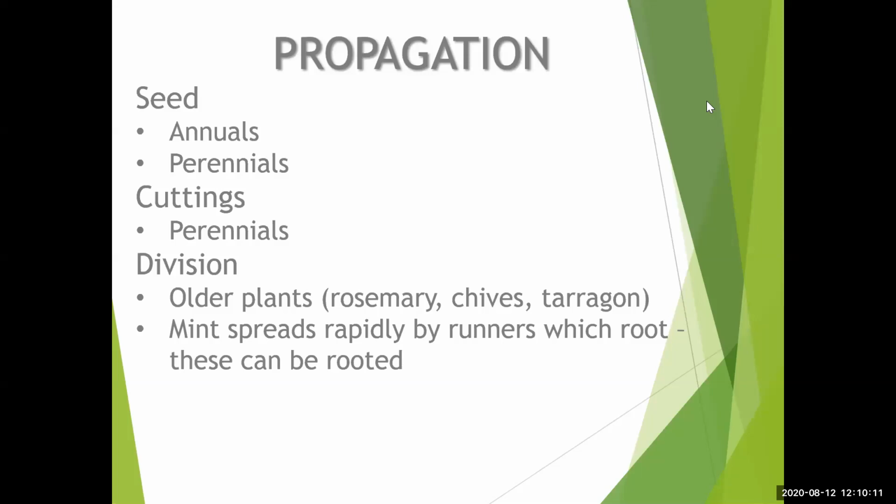So we can certainly purchase and start from seed, and that will be both annual and perennial herbs. So annuals would be 1 season-ish, and perennials would last longer than 1 season. And the reason I said 1 season-ish is because if you've grown herbs before, sometimes they don't follow the exact calendar of what we know as fall. Sometimes you start them early and you can get them to go a little bit longer, but really we can't expect too much from them, and we can't expect those annual herbs to last years and years.